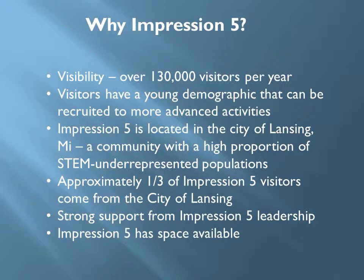Impression 5 is located in the city of Branson, Michigan. It's a community with a high proportion of STEM underrepresented populations. That's important to us. We really want this community resource to be available to this very diverse community that has, generally speaking, an underserved population for education and an underserved population in a variety of other economic development opportunities as well. Fortunately, about 1/3 to 40%, depending on the survey we do, of Impression 5 visitors actually come from the city of Lansing. So we will indeed be interacting and engaging directly with those community members every day at Impression 5 Science Center.